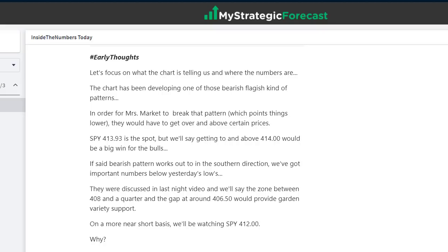We talked about this before, but this is what Inside the Numbers members are getting first thing in the morning, 0 dark 30. In order for Mr. Market to break that pattern, which points to things lower, they would have to get over and above certain prices. SPY 413.93 is the spot, but getting to and above 414 would be a big win for the bulls. If said bearish pattern works out in the southern direction, we've got important numbers below yesterday's lows.